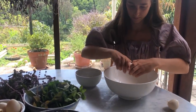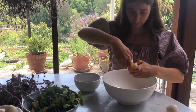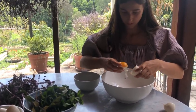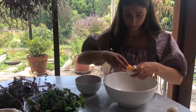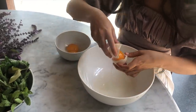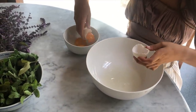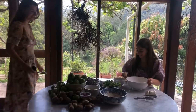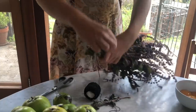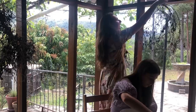The first step of a pavlova is to separate the eggs. Look at sweet young Nasturtium in the background, sneaking some coriander while her mum isn't looking. Julia is going to dry some tea from lemon myrtle, mint, and Thai basil, and make some from her previously dried Thai basil.